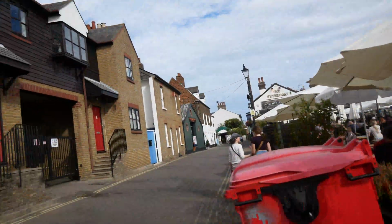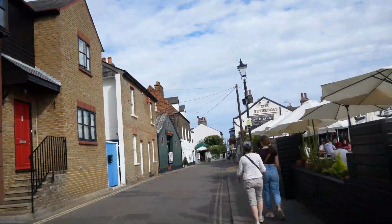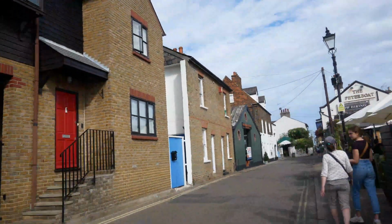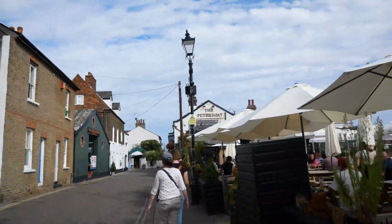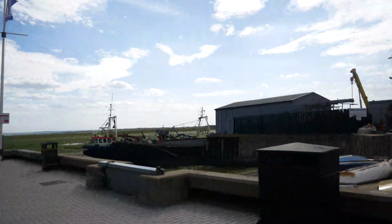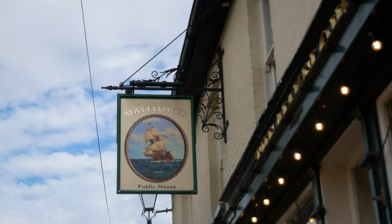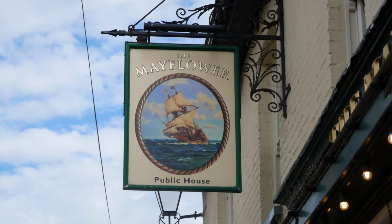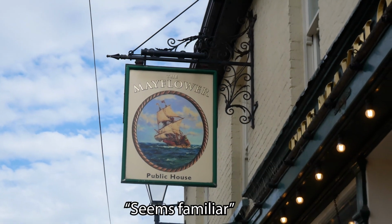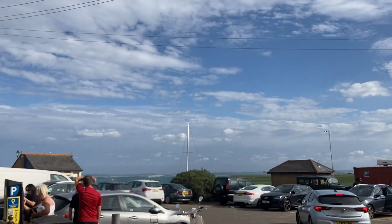Apparently it's a commuter town because it's right by a train station that takes you into London, which we'll be taking on the way back to our hotel. It's funny how you really can escape over here. Honestly, this is beautiful. Enjoying ice cream from over there on the wharf. The Mayflower Public House. Haha, seems familiar. Whoa, those are Royal Navy fighter planes. They're red and stuff.